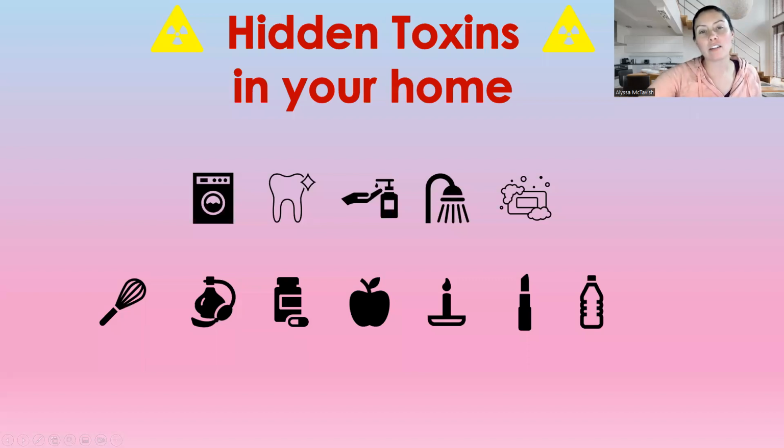So where are hidden toxins in our home? We know that we should be eating organic foods, if at all possible, meats that have never been raised with hormones or antibiotics, and filtered water. Now, hidden toxins in our home that we don't really think about are laundry soaps, our personal care products, anything that we're putting on our skin, cosmetics, and the supplements that we're taking. Not all supplements are the same. You want a high quality supplement.